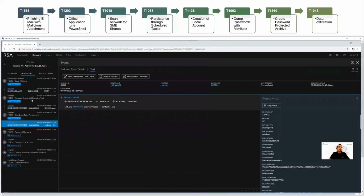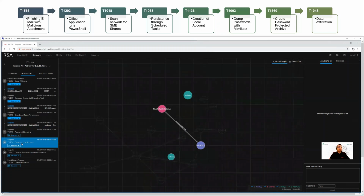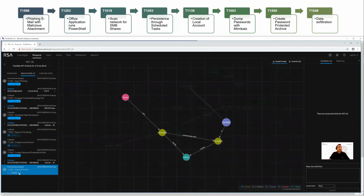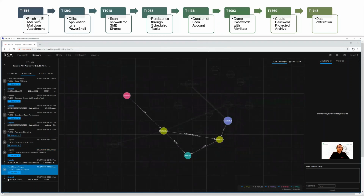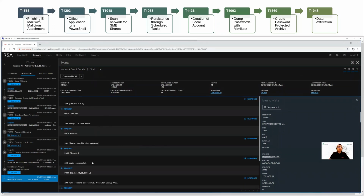If we continue with the remaining indicators, we also have the password dumping activity where the attacker actually executed Mimikatz, the creation of the local account, and we will be able to see as well which account has been created, and the creation of a password protected zip file. We already saw this one in the process tree that we just analyzed. And finally, the data exfiltration, which was an FTP session. Again, in this case, it's a network session. I can click on the network session and reconstruct the FTP session. In this case, it's not an email, so I go to the text view, and I can see the actual FTP session.